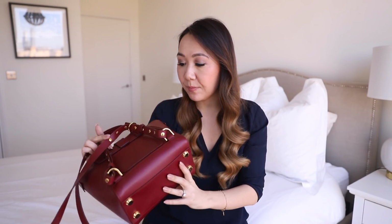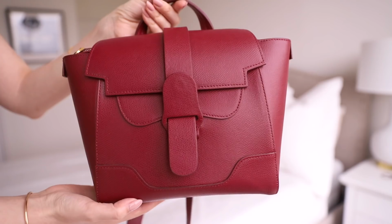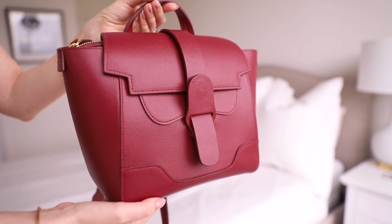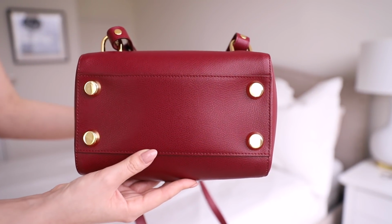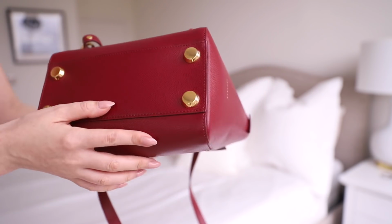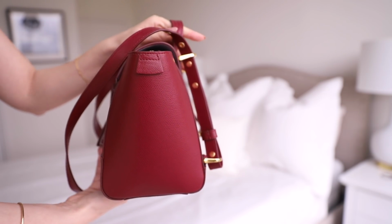It does help that it does have feet as well, which I do always like, but it's just done incredibly well, and that's true of all the Senreve styles I have, which is why it makes for a very, very good work bag. It's just a grab and go style, and it's something that you're not gonna have to freak out about if it's raining outside. They're scratch proof, they are just wipe clean, and it's just a style that you'll be able to use for years and years because it will just hold up and look the same for so long.